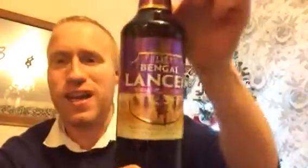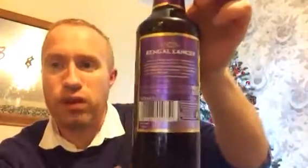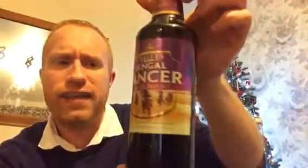Folks, tonight I got another beer for you, and again it comes from the Fuller's Brewery, and it's their Bengal Lancer, their Indian Pale Ale, coming in at 5.3% ABV. Now, this beer is one of their beers which is bottle conditioned. I think this and then the rest of their Past Masters and their Vintage Ales and their Golden Pride are the ones which are bottle conditioned.